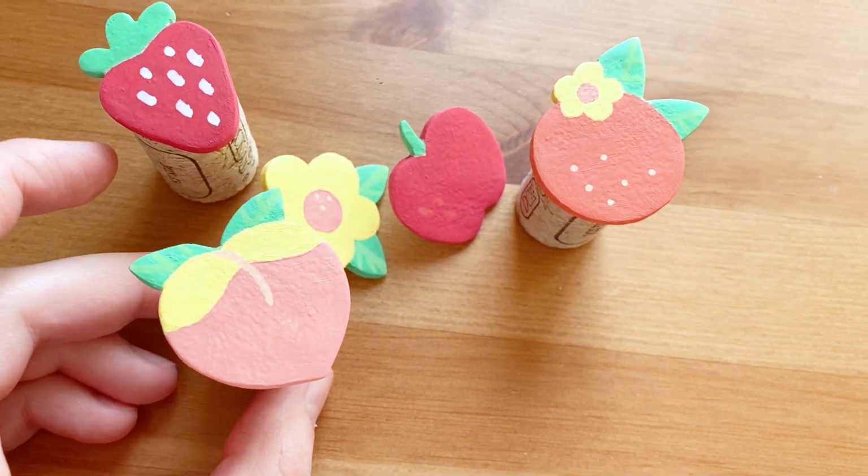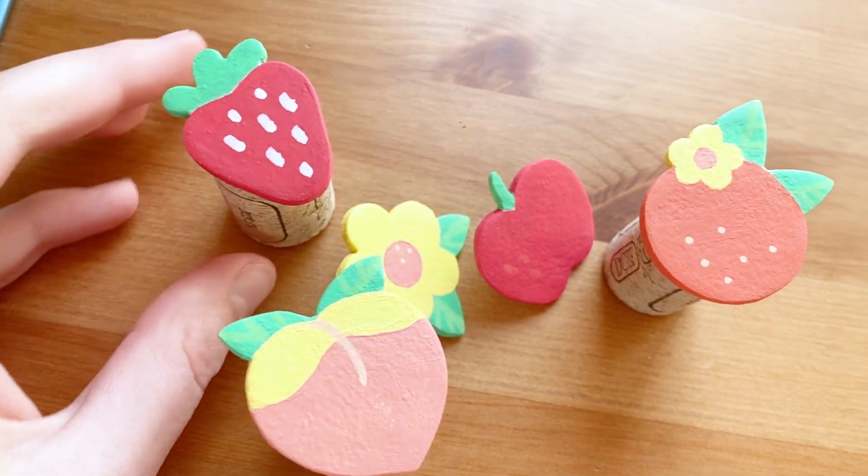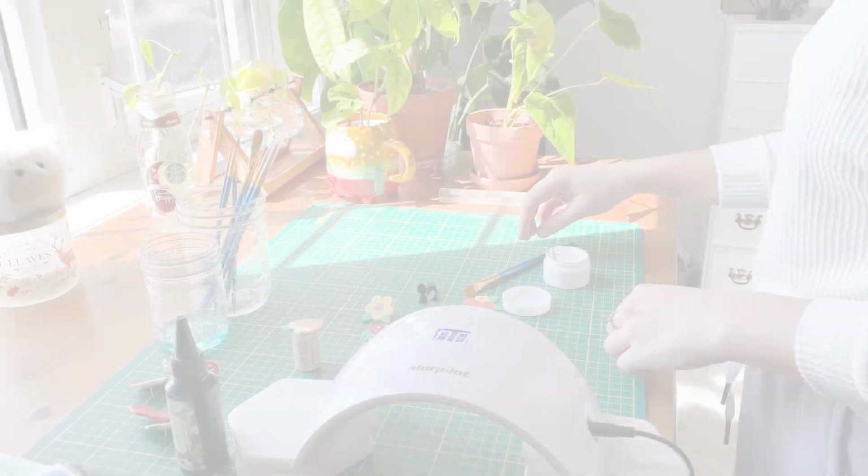I'm going to resin them as soon as the Posca marker dries, and then we'll see what they look like with the resin on.